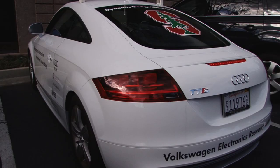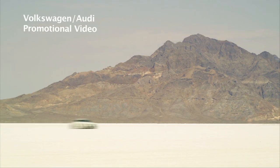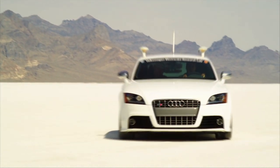Well, we named the car Shelley after Michelle Mouton, who was the first woman to win the Pikes Peak hill climb, of course, in an Audi. I'd like to introduce you to Shelley, our autonomous Audi TTS.